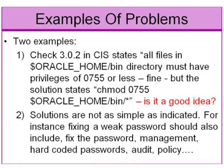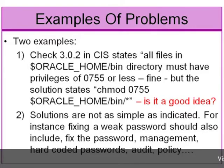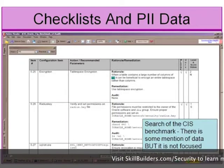But that's not the complete solution. The complete solution should include password management as well. We should make sure that the weak password can't be reset. We need to find out where it's hard-coded. We need to also think about password management for not just the password complexity, but making sure that the account's locked if somebody tries to break in. That leads us into audit. We have to think about finding out who's trying to connect to this account and so on. So solutions for Oracle databases are often complex because we need to think about this layered approach. So we need to have multiple things that we're doing. And really the first point was highlighting, don't just follow the list.